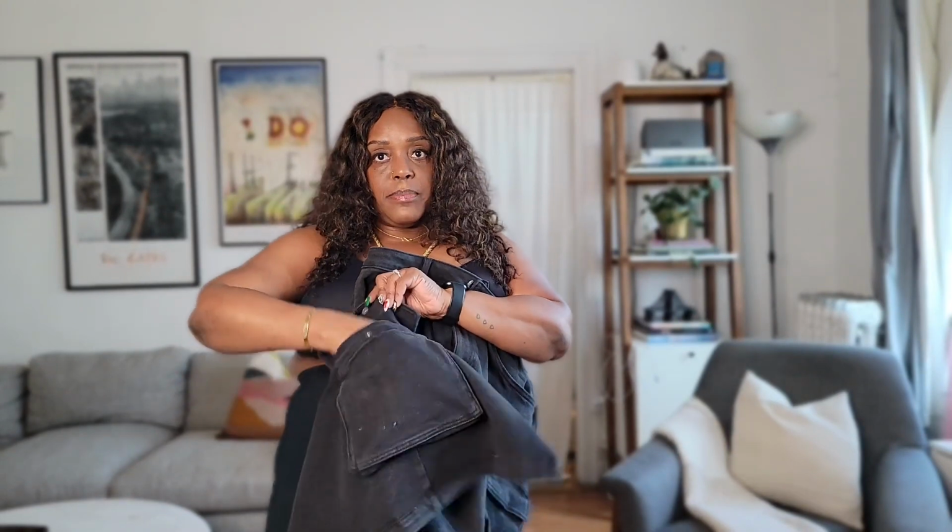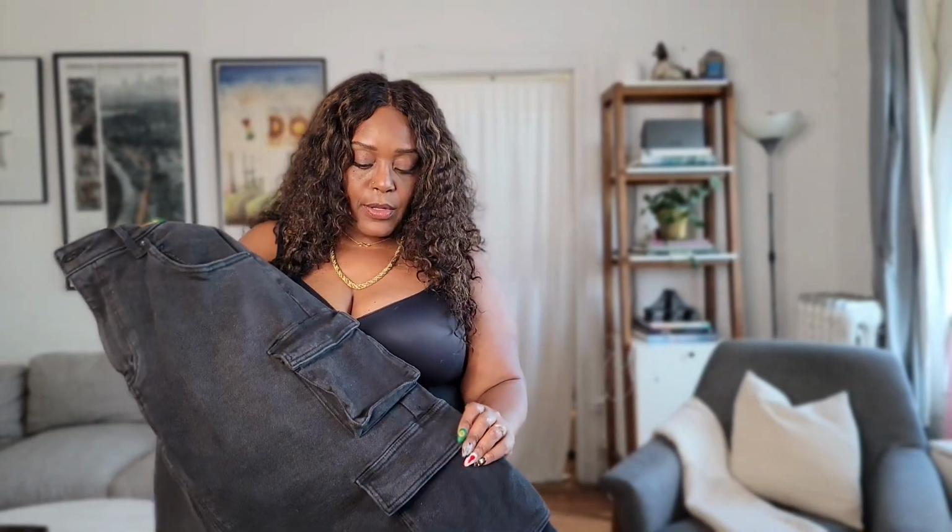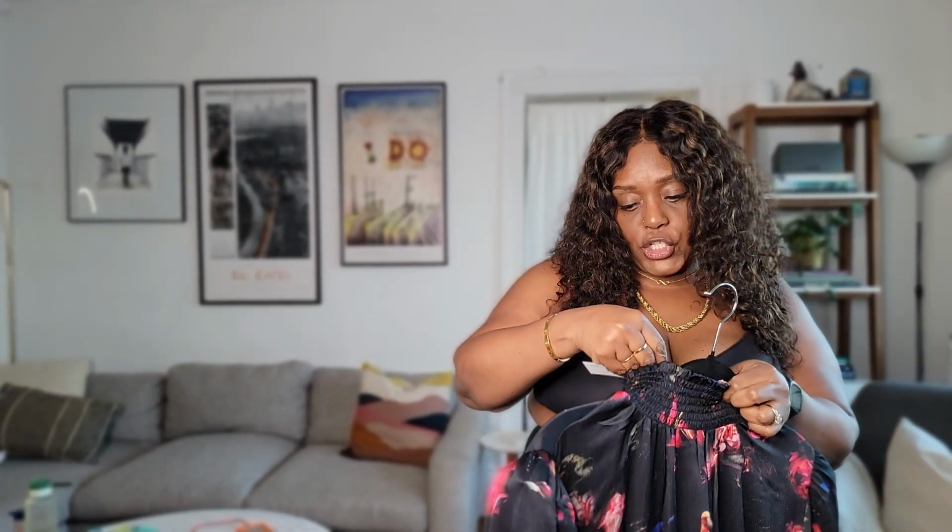As you can see, the pockets are functional, but I don't think that I would use them because it would just weigh the skirt down. So okay guys, the next item, I don't even know how many items I've had, but anyway, this item is not from Target. It is from the Amazon drop, and the designer of this is Karen Britchick.